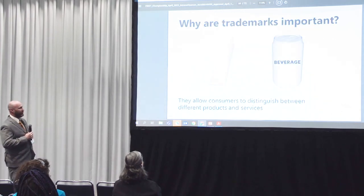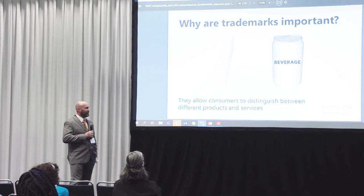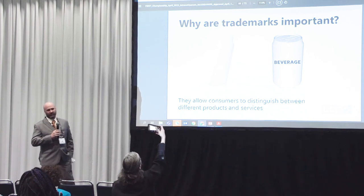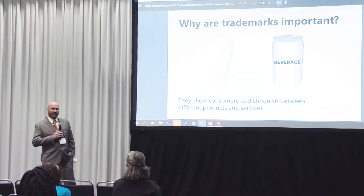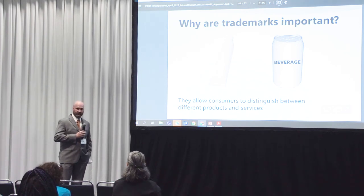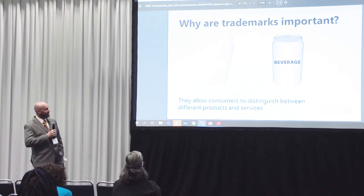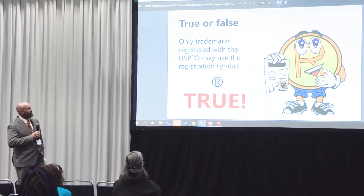Why are trademarks important? It's that bottom line right there. They allow customers to distinguish between different products and services. Not only that, they allow customers to distinguish the significance of those services. So if you see the Golden Arches, you should know that a Big Mac's going to taste the same here that it tastes overseas. If you see a John Deere tractor, you should think that it's going to be as hardy here as it is anywhere else. Next slide for me, Jacob. True or false? Only trademarks registered in the U.S. may use the registration R symbol.